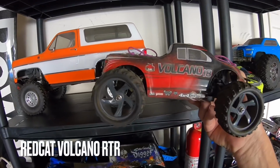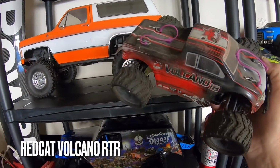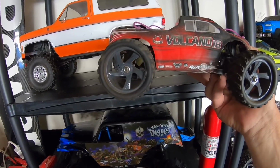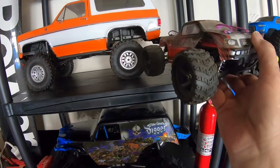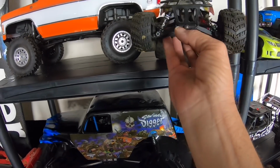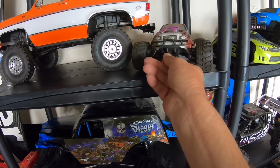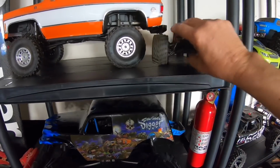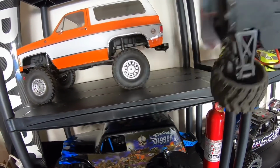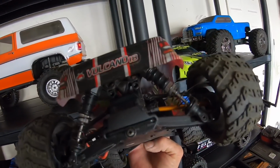My daughter's little Volcano 8 by Red Cat. These little things, this thing rips. This thing is so fast for the size of this thing. This thing's truly amazing. And they sell upgraded parts for it, which we had to do because my daughter kept breaking it. So I think she snapped an axle on it, and we did some upgraded axles. There you go. See that orange axle? Ended up putting upgraded axles on this thing.